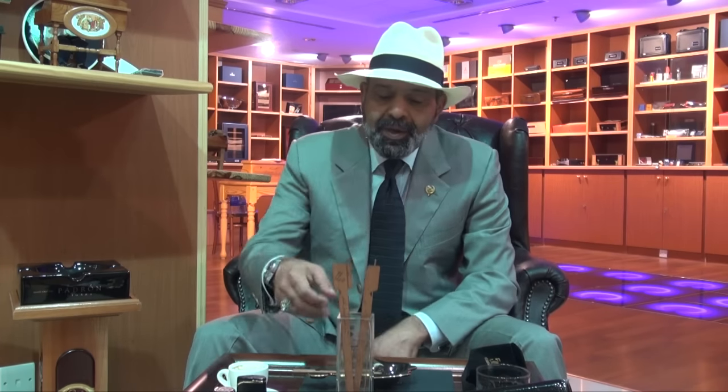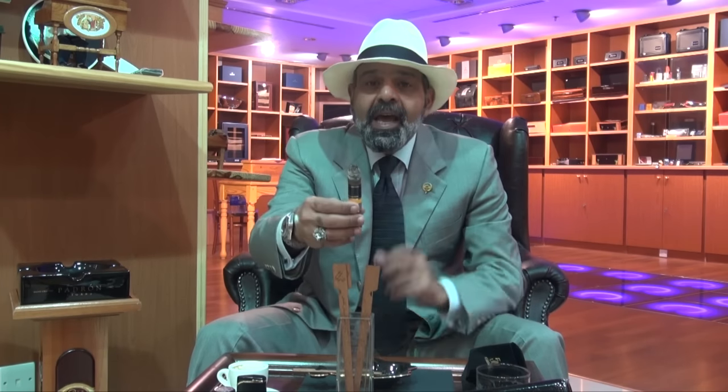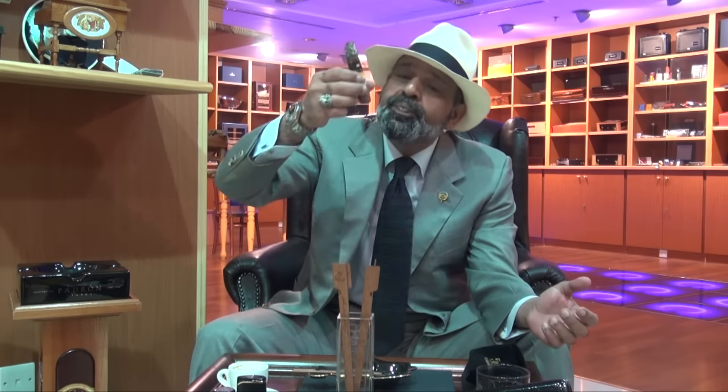Hi, back again with the Cohiba 1966 Majestuosos, or Majestuosos. I always have difficulty pronouncing it. The ash fell down, we are taking the picture. This is the ash at the end of the first third. The first third was great. It started cedary, then roasted nut, then earthy. We'll put down the ash, and you can see the draw.